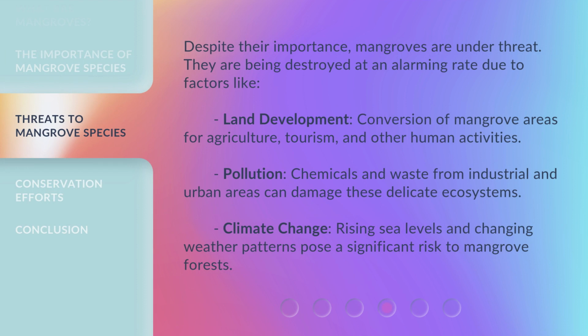Despite their importance, mangroves are under threat. They are being destroyed at an alarming rate due to factors like land development, conversion of mangrove areas for agriculture, tourism, and other human activities. Pollution: chemicals and waste from industrial and urban areas can damage these delicate ecosystems. Climate change: rising sea levels and changing weather patterns pose a significant risk to mangrove forests.